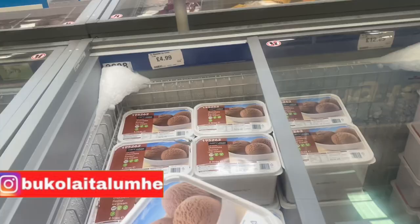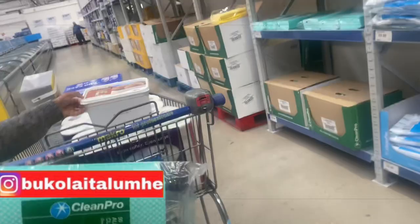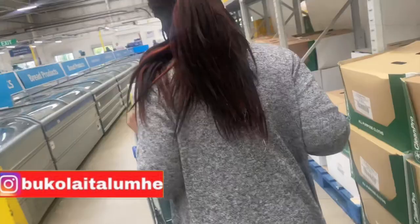This is £4.99 and it is big. My children love chocolate ice cream, so I took that. And we move. I'm sure Pelulua will be dancing when he sees this chocolate.